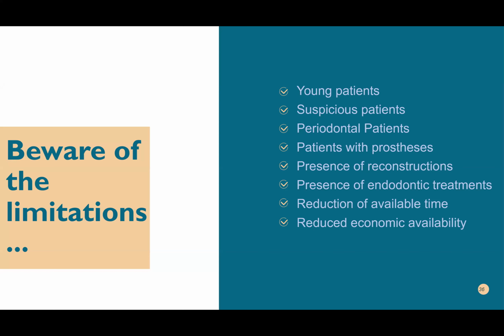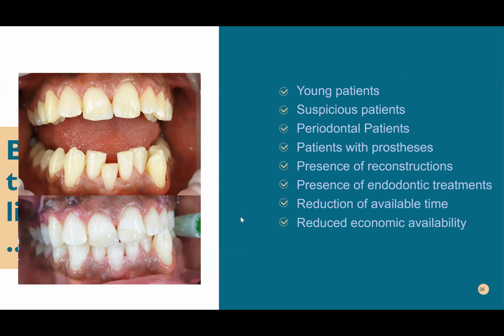Periodontal patients: before, you need to treat the periodontal disease, and then we can do the aesthetic treatments. Patients that have some prosthesis or presence of reconstructions. Here on the left side, we can see one of these patients that had two big restorations in the incisors. They always wanted to do a bleaching. They wanted to change these composites too. So I said, yeah, we can try the click. We're going to have good results, in my opinion. Then, if you want to change this composite, you can change it to the same color that we obtain with the click. That was the case.